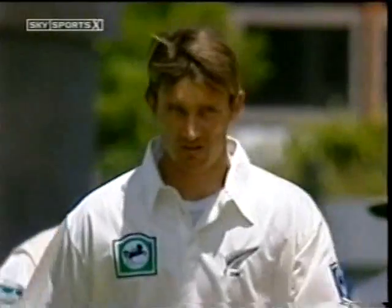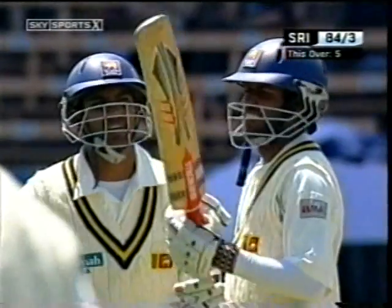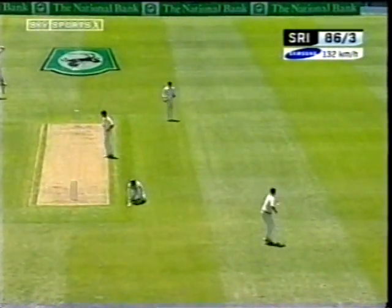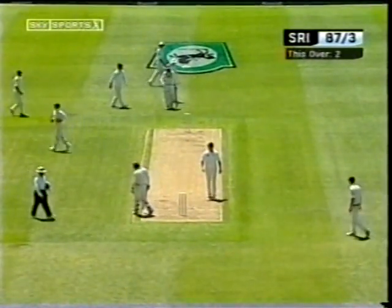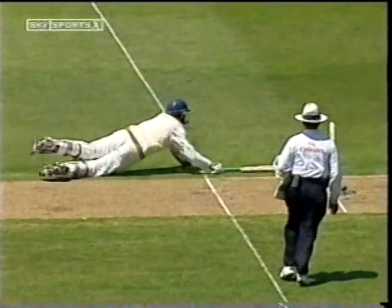Short ball to start from Shane Bond. Well, wide of gully and away to the fence for 4. Chancing his arm, Taranga. Jamie How was the man who may have got a fingertip to it. Third boundary for Taranga. Chance here. A little bit slow. Good running and a dive at the end from Kapugedara. Just a little slow off the mark. Craig Cumming, I think it was, didn't really let the ball go how he wanted to.